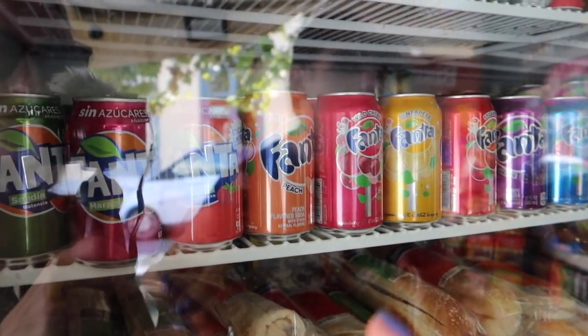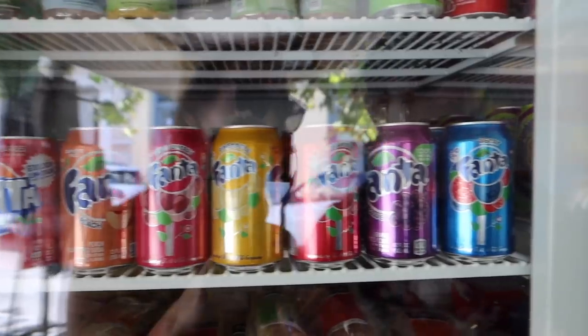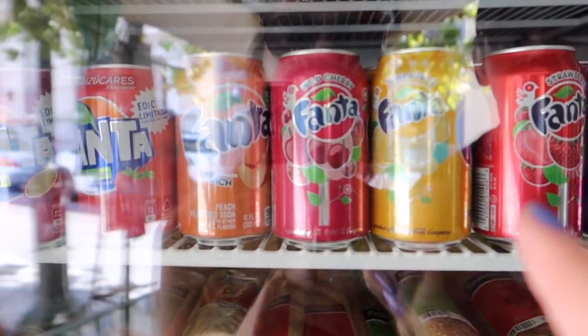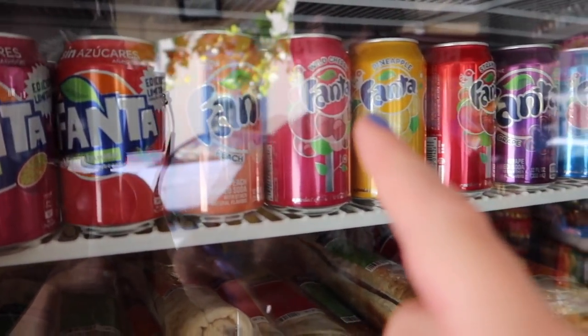Wow, look at all these. We just found Fanta Peach, the one we were obsessed with in Japan. Chup chup ones. Berry, grape, strawberry, pineapple, which is in Club Cool, or was in. Wild cherry.